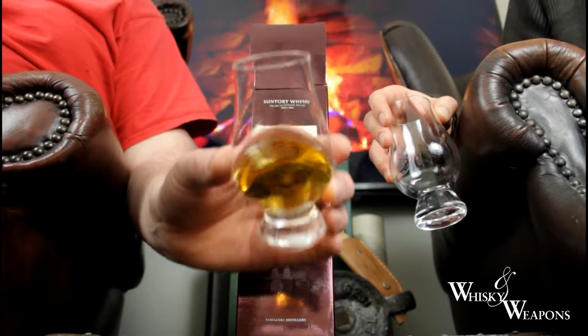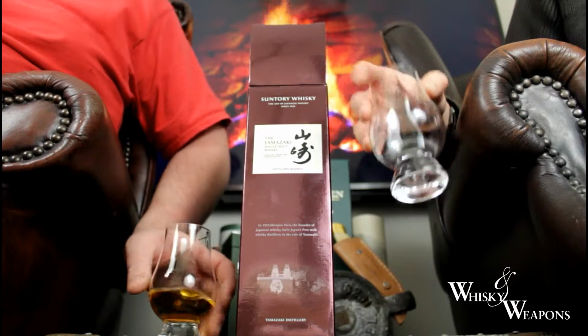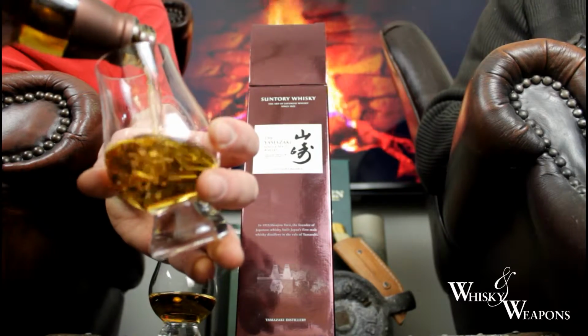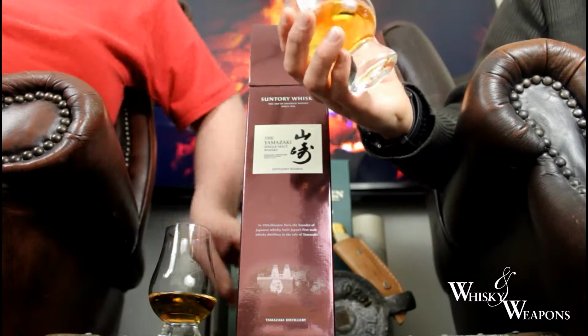Nice colour there. Look at that. Nice golden colour. It's almost like a burnt straw colour, isn't it? Looks delicious to me. Yeah, it should be quite interesting, this one.